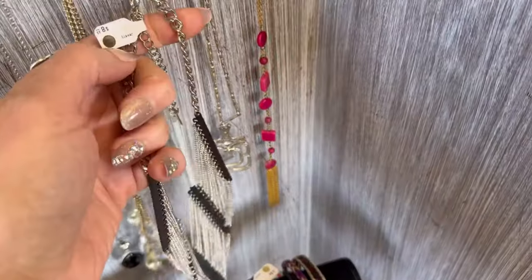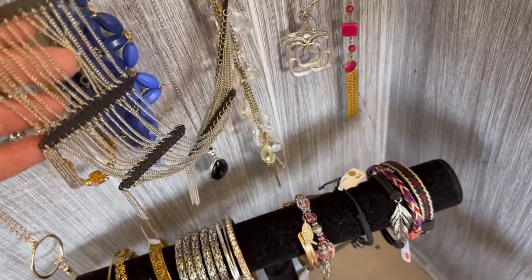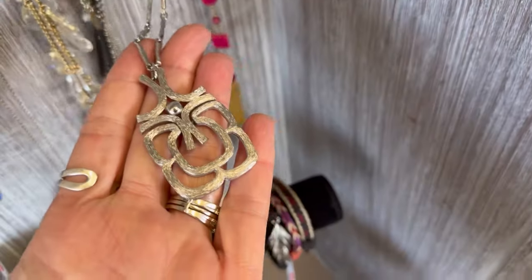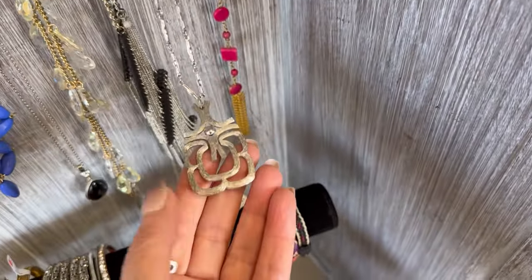Okay, I like that for me. Oh, it's $8.99 though. Look at that Drake chainmail though. Darn. I don't want to pay that much. You guys know I'm thrifting, so stuff on the cheap. That's a nice little vintage piece too.